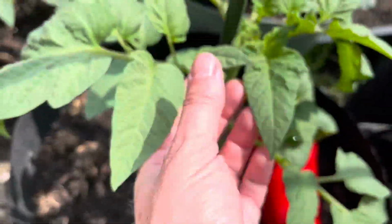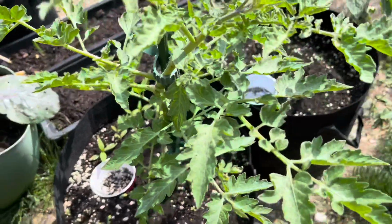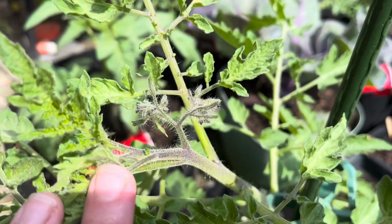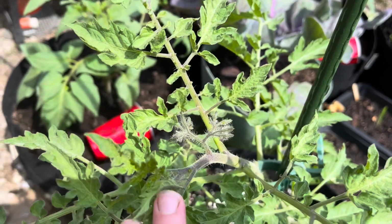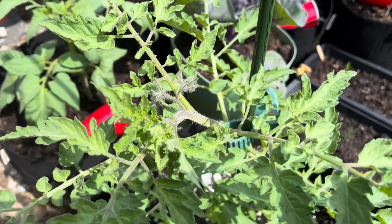So this is a potato leaf variety. It's a pink Brandywine. This one is a Brad's Crazy Cherry, which is a multiflora. There's a lot of flowers on there. Apparently these can have, I don't know, it looks like 50 or 60 flowers. So we'll see how this one does. I've never grown it before. I just got it in a trade, but we shall see.